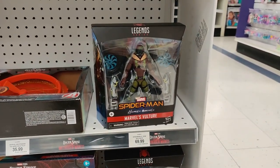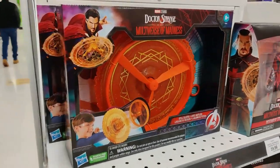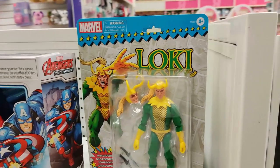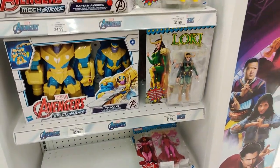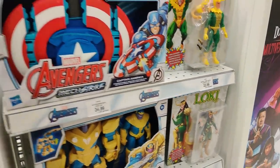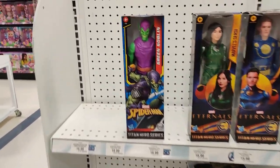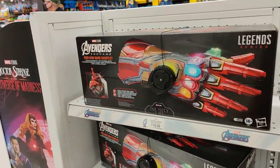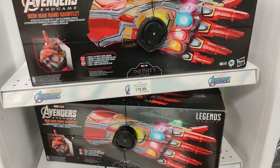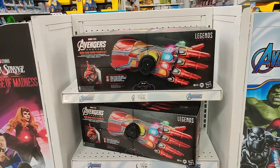$69.99 for the Marvel's Vulture. He's got way more hardware, so that's probably why that is. He's got the shield for some cosplay. There's Loki again. Femme Loki, Scarlet Witch. Hold on, they got a lot of good ones here, $33.99 each. Very, very cool. And some Titan Hero series. Ooh, Green Goblin. Been a while since we've seen him. Oh, they finally got the Iron Man Gauntlet, $179.99. Hoo, hoo, hoo. That was showing up at GameStop well before.